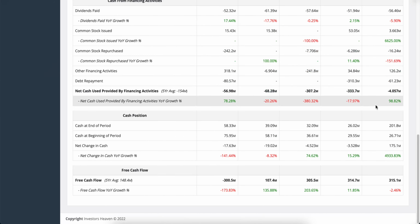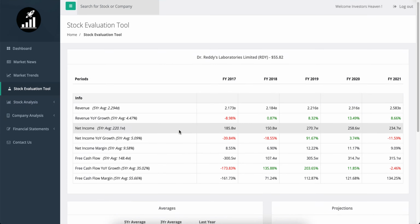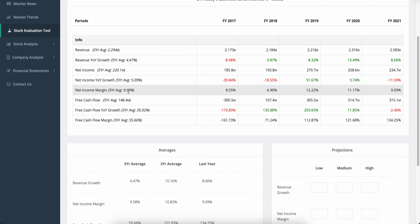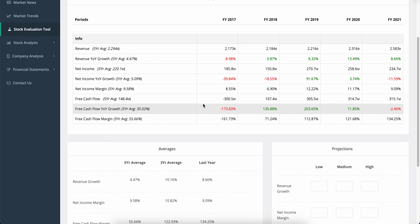And this is why in the stock evaluation tool, we are using formulas that actually take into account both of these factors. And so we take into account the revenue, the net income, and the free cash flow. And we're using margins, which are basically the net income margin is the net income divided by revenue, and the free cash flow margin is free cash flow divided by net income. And so we do have a way to combine these three different metrics so that they make sense, because you don't want to be making free cash flow without making net income. It doesn't make sense for a company.